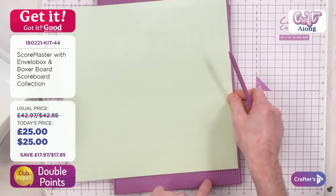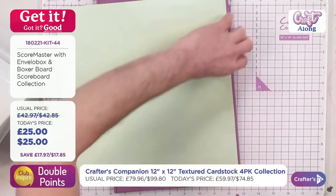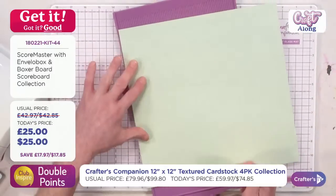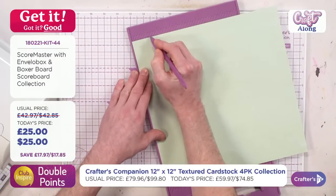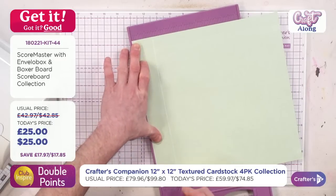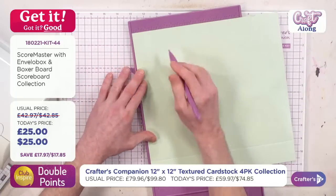Now I always, Joe, find it easier when doing the base, instead of going upwards, to actually turn it around and then score down this way. So we are scoring at the 1½ inches from the base. So we're going to go all the way down. So scoring, we can do that on all 4 sides.